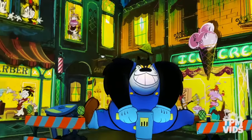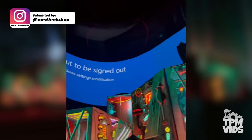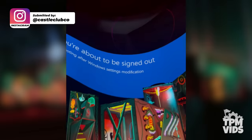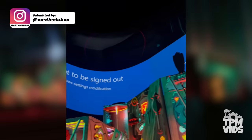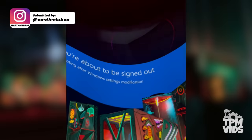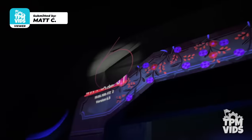Pete's jackhammering usually shakes things up in the city, but this is just on a whole new level. Then in the factory scene, Castle Club Co. on Instagram caught this. Restarting windows while the ride was still in operation probably wasn't the best idea. Then in that same scene, something really stopped them when a viewer named Matt C. caught this.